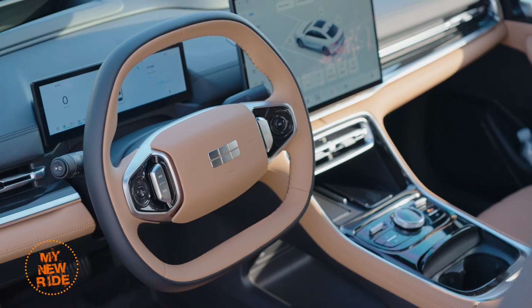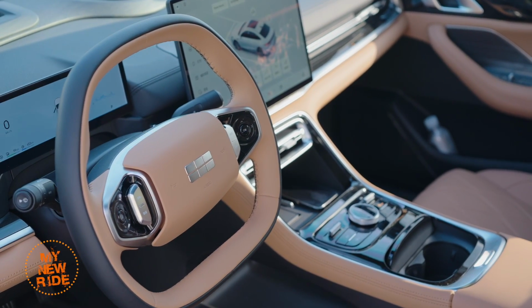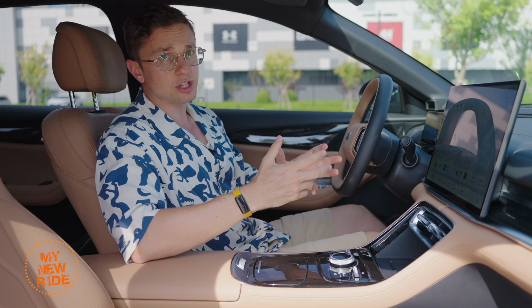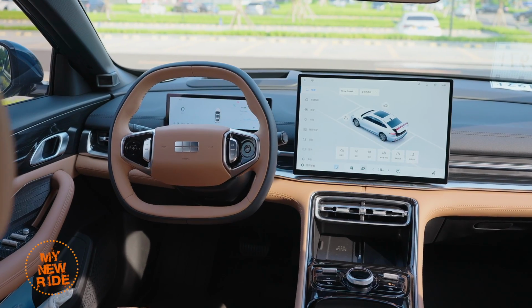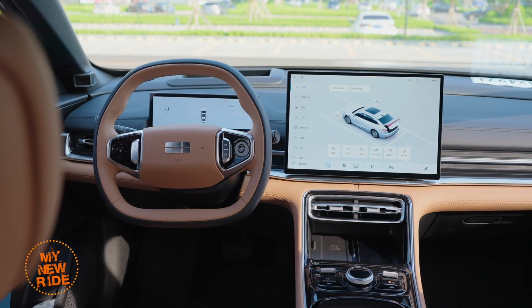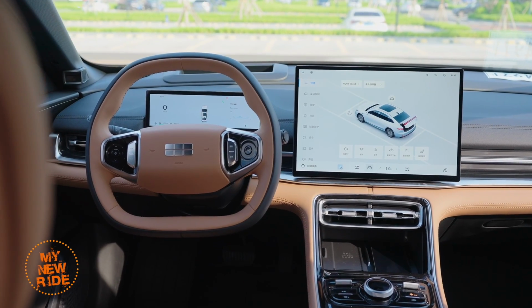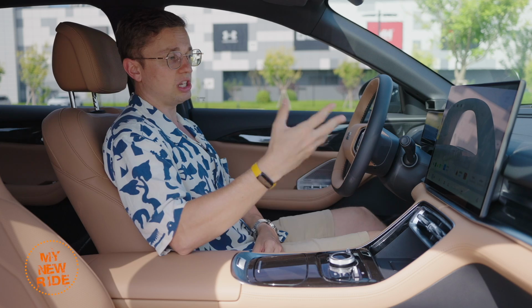But while this car might not hold that many surprises when it comes to material quality, it is very impressive when it comes to interior features. For example, the base car has a 14.6-inch center screen, but this top-spec one has a 15.4-inch screen, which runs the Flyme OS. This is the same operating system we've seen on a ton of other Geely-branded vehicles from Lynk & Co., as well as Galaxy, as well as Geely itself.